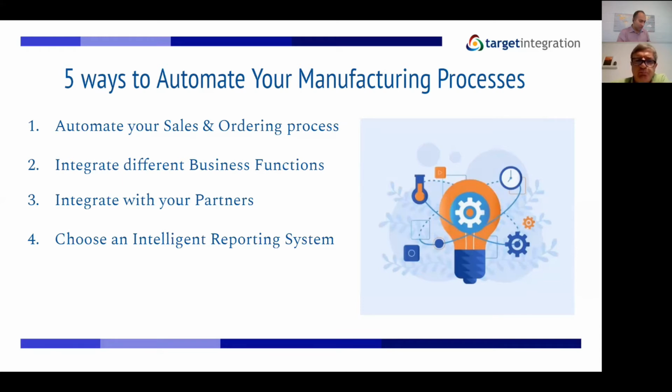But definitely you should have an intelligent reporting system, the KPIs set, where you can report against the KPIs to say this is working, that's not working, this is the best product, this is the worst product, this is the product that we have in stock, and that's what we sell more, and all of those KPIs, all of those reporting systems working together. Exactly.